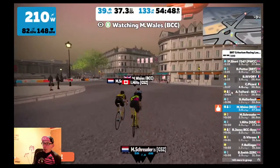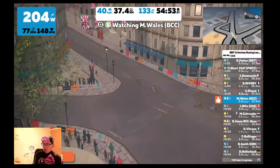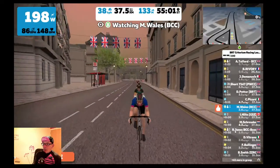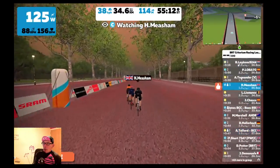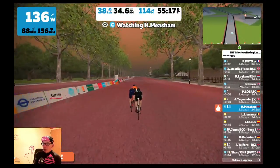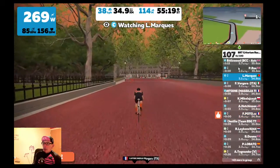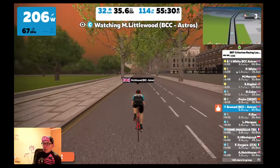Wales 37.3. Is he the next rider from BCC? Quite possibly. I don't think there are many BCC riders left. Telford. Measham. Is that our Measham? I'm not sure. He hasn't got BCC after his name, so if you are, I can't comment because I don't know who you are. Littlewood. Is he with Tamsin?